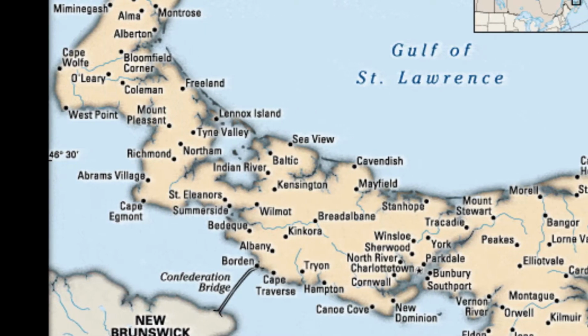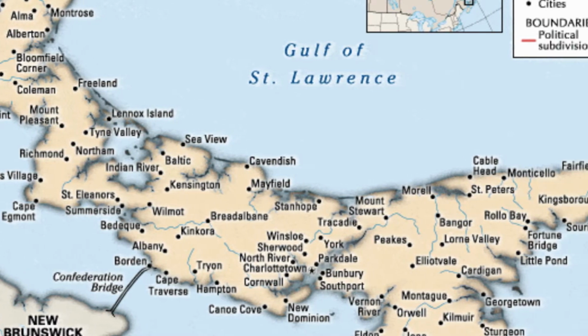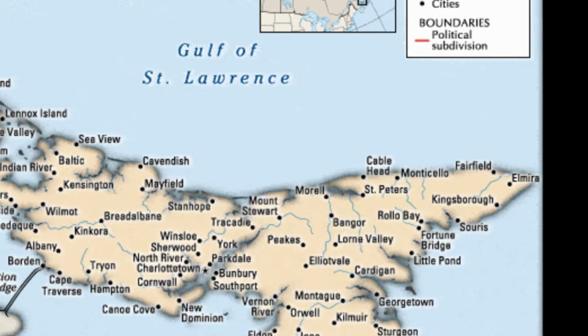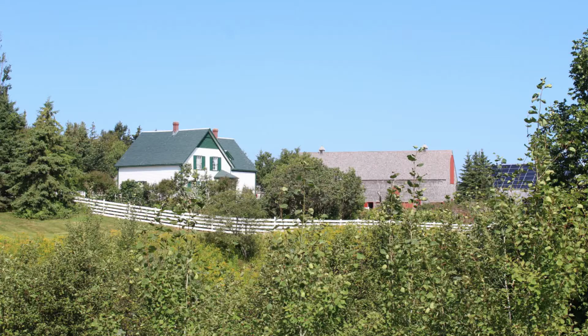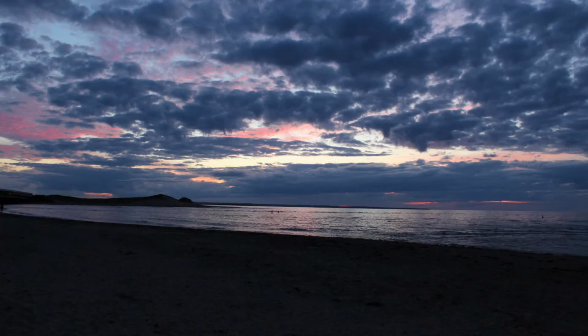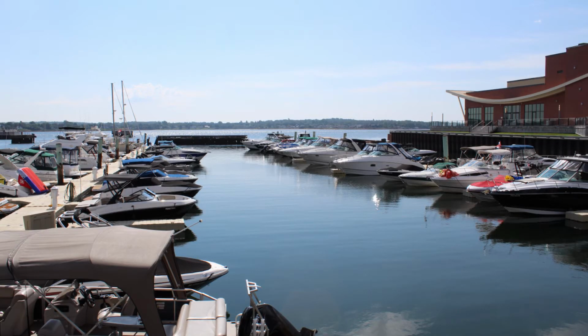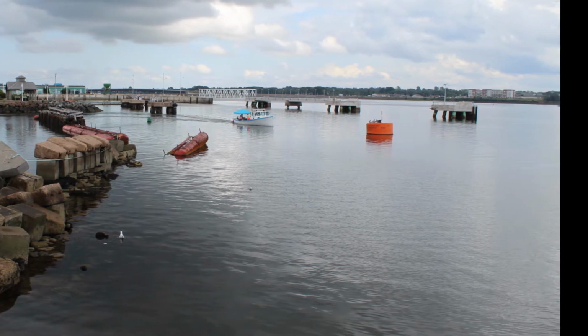Now, I had been to Prince Edward Island many years ago, but this was my first visit in a long, long time. And I can tell you that Prince Edward Island, or PEI as it is known, is absolutely beautiful, scenic. There are tons of beaches and tourist attractions, and many families from all over the world come here to visit. Now, I'm going to tell you about a place where I found all kinds of cool vintage technology.